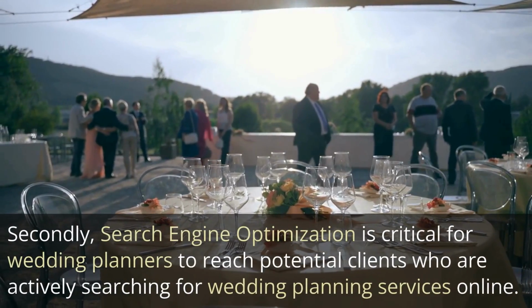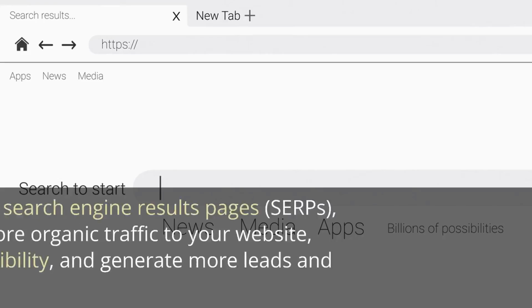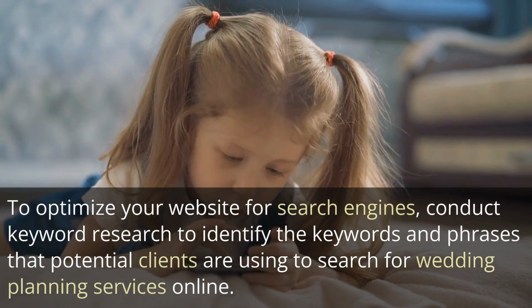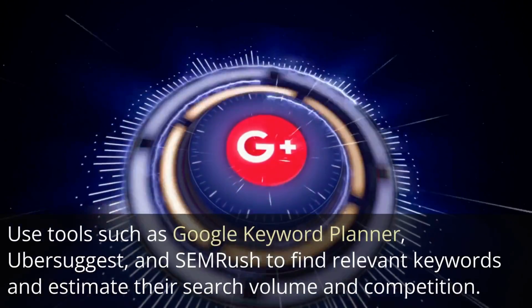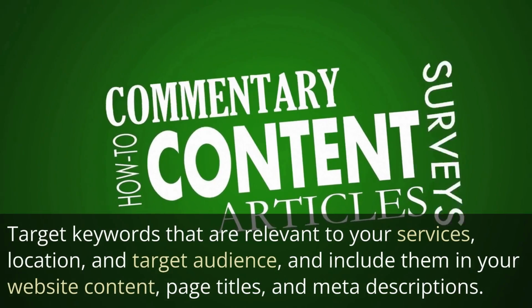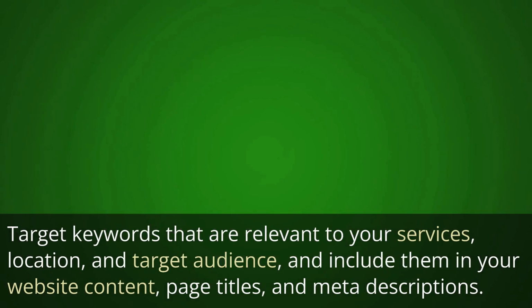Secondly, search engine optimization is critical for wedding planners to reach potential clients who are actively searching for wedding planning services online. By ranking high in search engine results pages, SERPs, you can attract more organic traffic to your website, increase brand visibility, and generate more leads and sales. To optimize your website for search engines, conduct keyword research to identify the keywords and phrases that potential clients are using to search for wedding planning services online. Use tools such as Google Keyword Planner, Ubersuggest, and SEMrush to find relevant keywords and estimate their search volume and competition. Target keywords that are relevant to your services, location, and target audience, and include them in your website content, page titles, and meta descriptions.